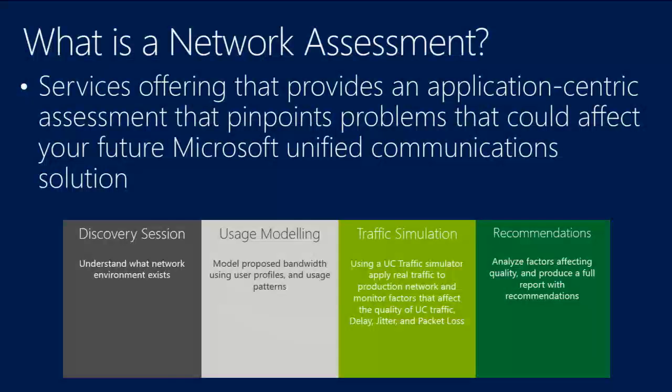If they don't know what's going on in their network today, Link's going to find it for them, and you don't want Link to find it for them. So we'll go through a discovery session. We'll go through a usage modeling process where we start using that bandwidth modeling tool. The traffic simulations, when we're actually putting live data on the customer's network.